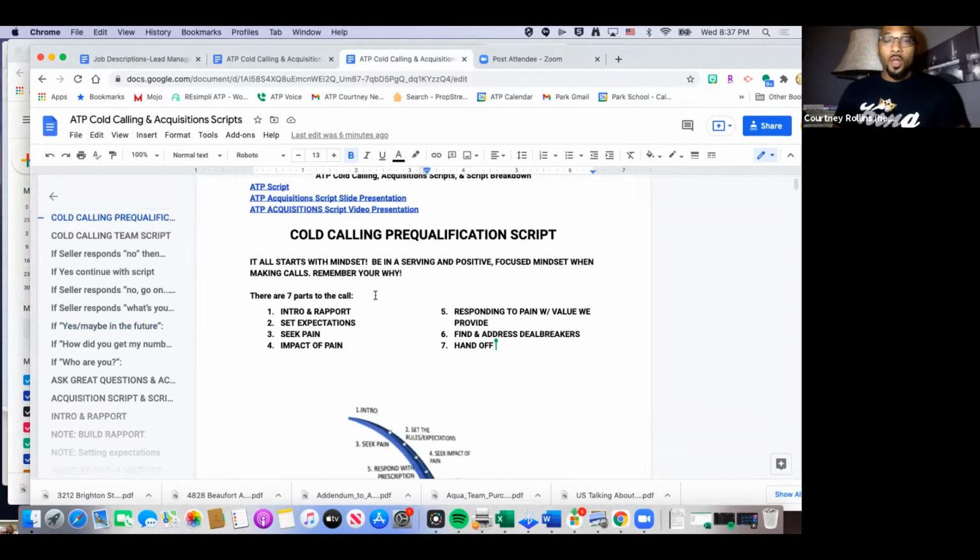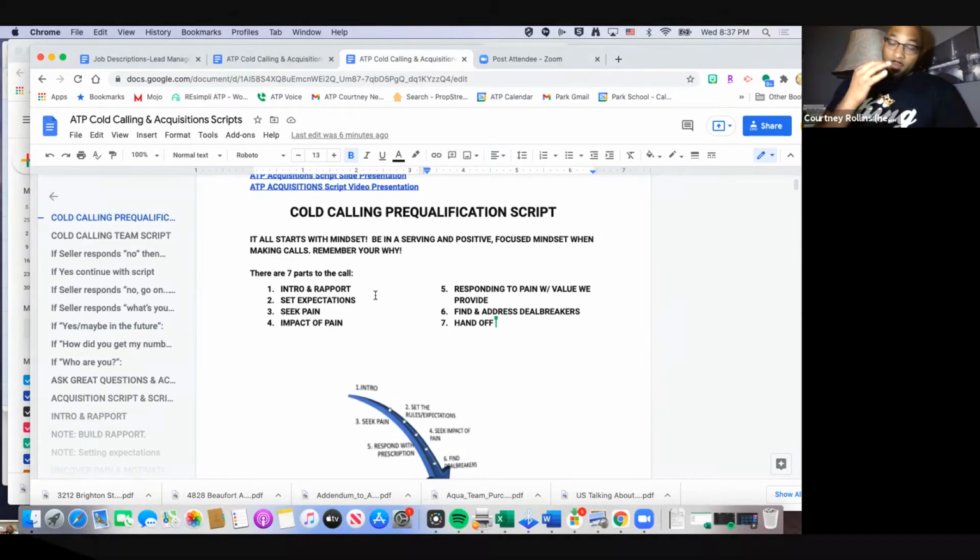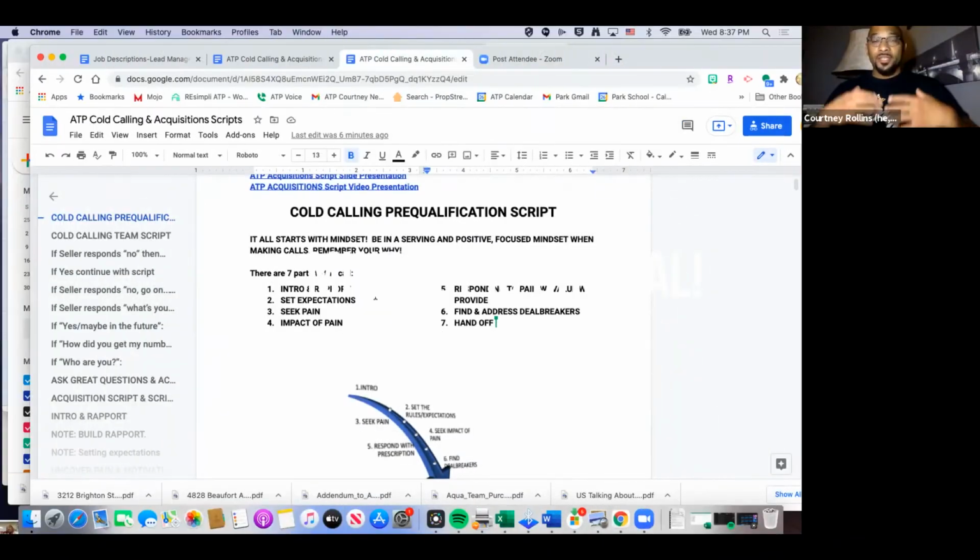So the cold calling pre-qualification script still has 7 parts, just like there are 7 parts to the acquisition script. Before that, it all starts with the mind. When you sit down and make those calls, please be in the right mindset. Make sure you're breathing in, breathing out, that you're here to listen with these ears, and that you're here to have a service mindset. Cold calling can be grueling.